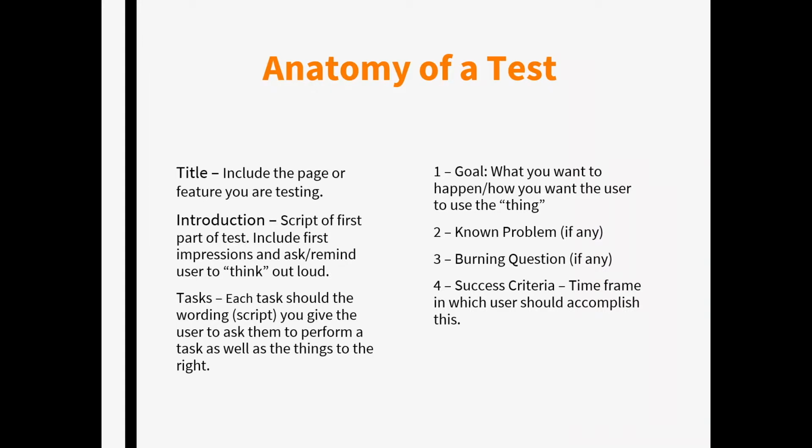The success criteria. This is one that was really difficult for our team to grasp at first. The success criteria isn't user found the button. The success criteria was user found the button within 30 seconds of loading the page. We don't want our users to flounder on a page and have to struggle with it. We want to say, we think our average user should be able to find this feature and use it within X amount of time. If it takes them a minute and a half, we've failed our job.